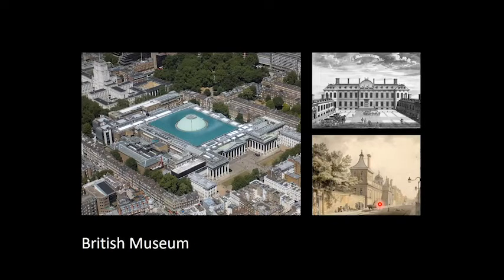Then in 1823, George IV gave the King's Library, assembled by George III, to the British Museum, and Parliament gave the right to a copy of every book published in the country, meaning that the British Museum's library would expand indefinitely. Alongside this library, the museum continued to collect ancient, medieval and modern objects through donation, excavation and purchase.